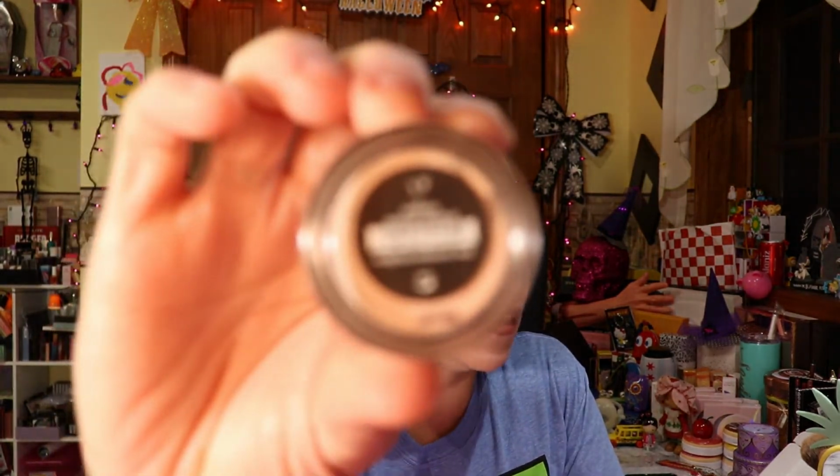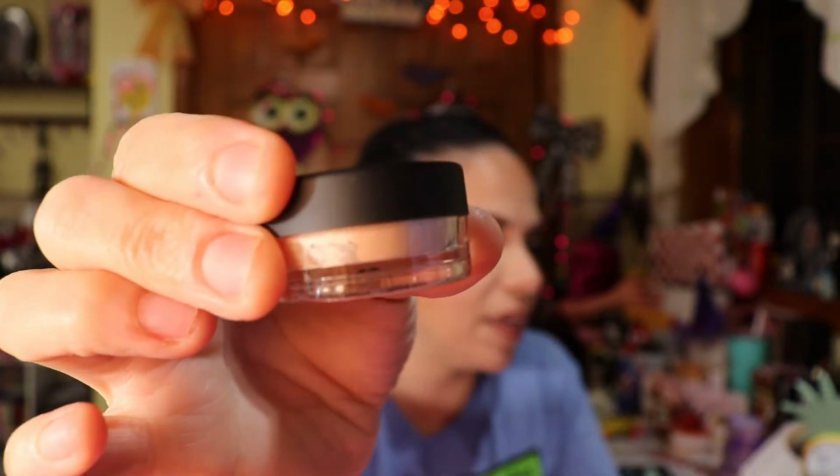I don't want to open this and waste it because I will be doing a video on all my powders. Maybe I might do a video with all my palettes. We'll go through all the powders I have and all the foundations I have, and so forth. So that's what that looks like. That's the back, and that's the front. It is sealed. Like I said, I don't want to waste it because I might give this away. Don't mind my nails. I just took them off today.